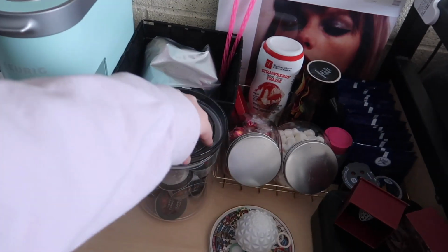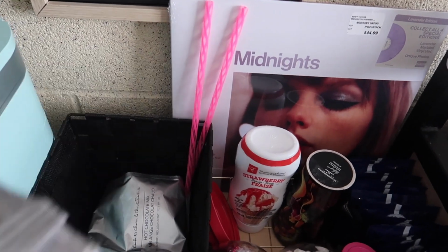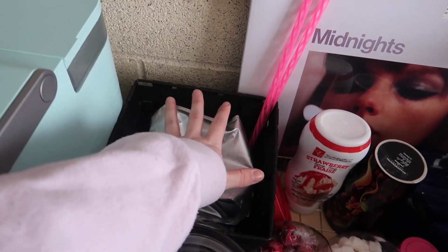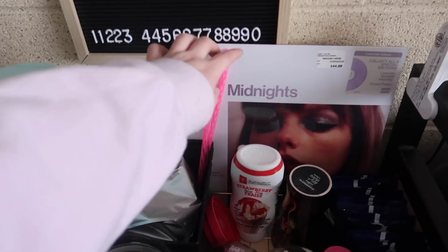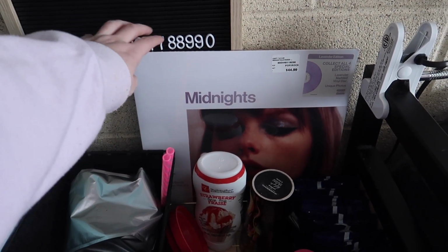So these are my pods in an airtight container. I do have a couple extra pods and then hot chocolate pods in here. These are all compostable pods, which is why they have to be in this container or something airtight. Pink straws I just pulled out because Valentine's Day is coming up, and then my Midnights vinyl.